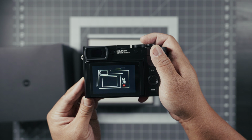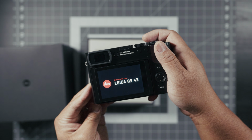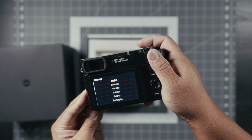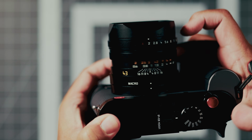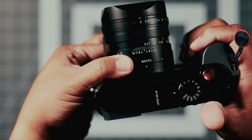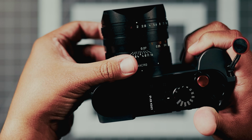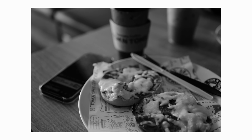After owning the Q3 43 for almost a month, is there buyer's remorse? No. The Q3 43 fills in the gap in certain areas. The close focusing: I was kind of bummed out to hear that it was close focus at 0.6 meters, but being able to put it into macro mode and get as close as 0.27 helps in a lot of situations, especially coffee and food shots.